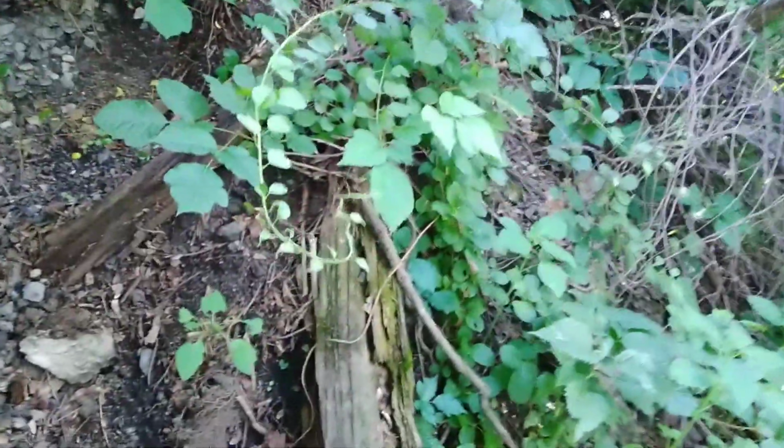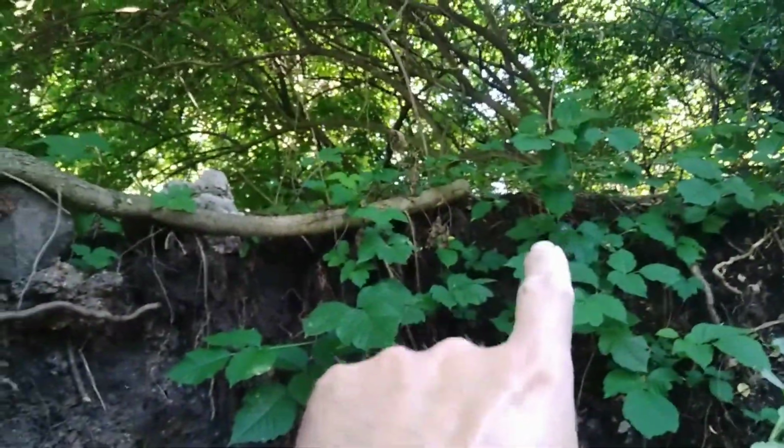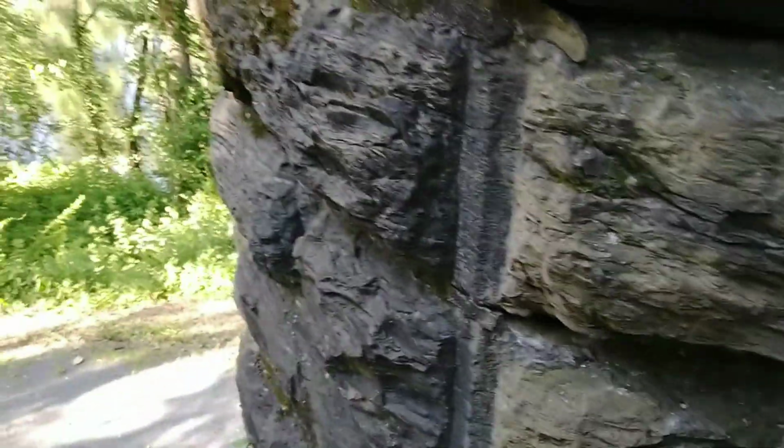Make our way down here. And we'll say hi to our toad friend. Hey, Mr. Toad. So as you can see, your newer grade, possibly 20s, 30s. Concrete's pretty solid, so not really sure, but that's your newer grade. And then back up a little bit, you can see we got the old ties right here from the original grade that utilized the stone abutment for this crossing.